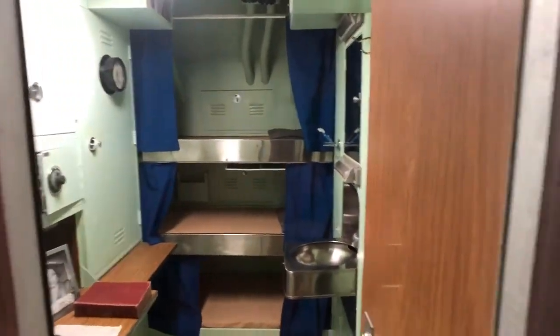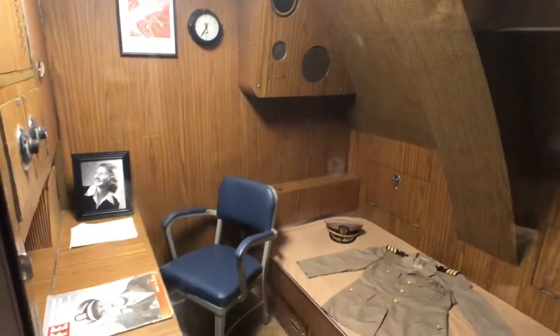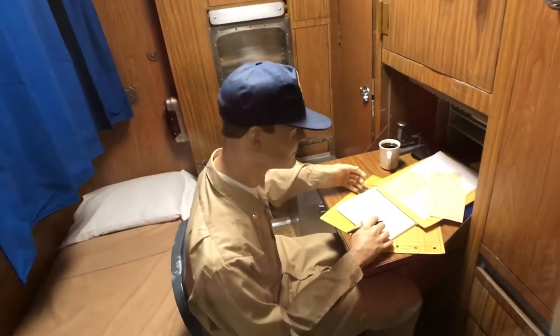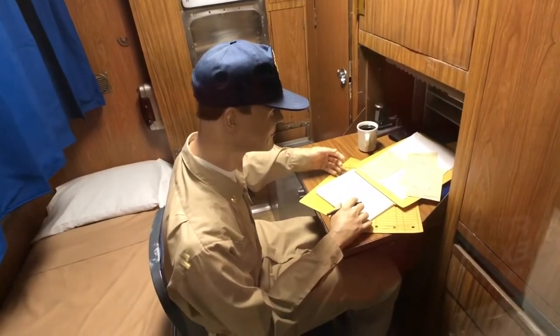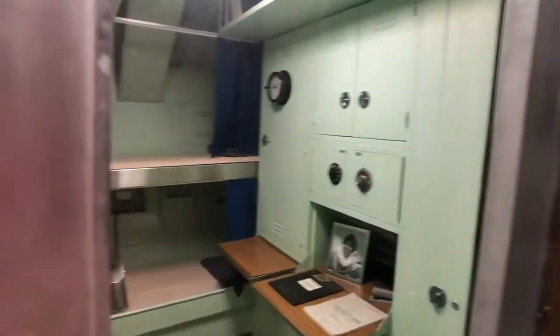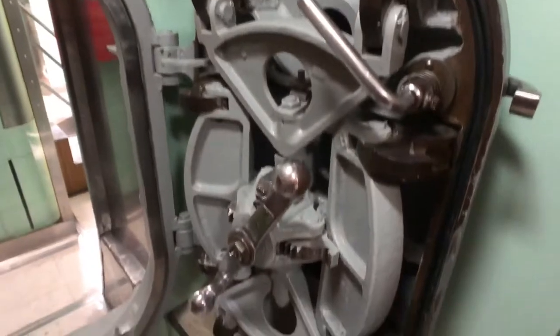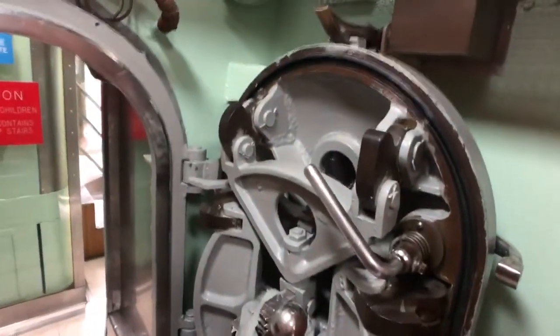And we have some more bunk rooms. Nope, it's over here. And some more, oh, this must be an officer's. Yep. Scared me for a second. They've got mannequins in here that kind of makes it look very realistic. Some more bunk rooms. Yeah, some pictures from home. Another door. Boy, look at the mechanicals on this door. I know it's meant to hold back some serious pressure. Okay, through another one of these.